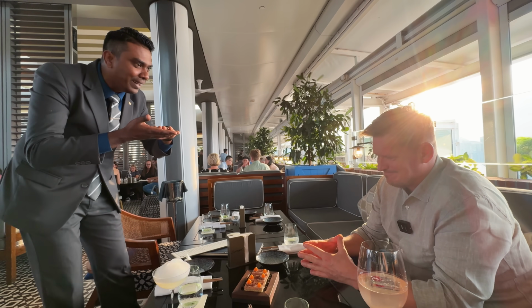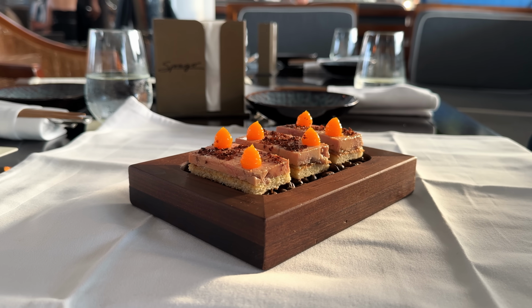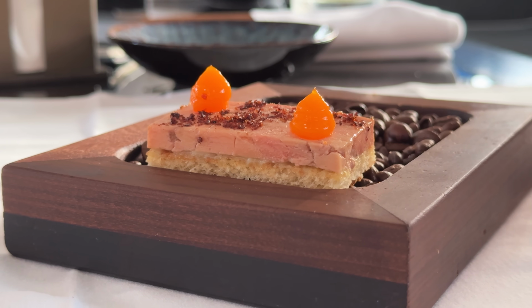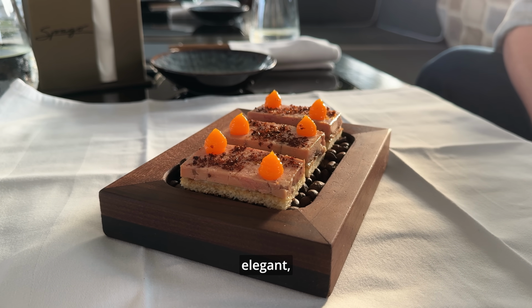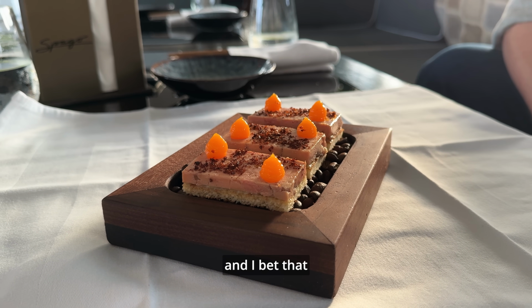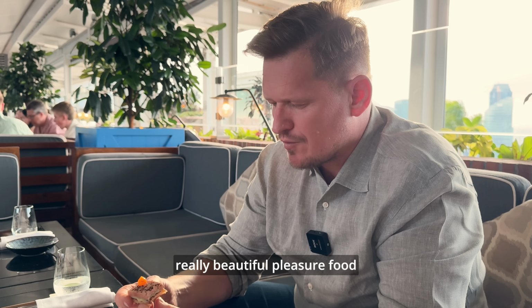Some texture game, good food. The next course is called Kaya Toast. It's foie gras terrine served with pandan coconut jam, egg yolk and soy sauce. I love the plating, simple, elegant, minimalist, and I bet the taste will be really good. Really nice, really beautiful, pleasure food.